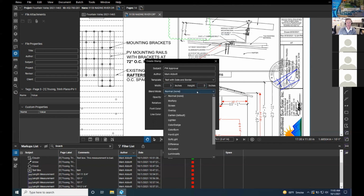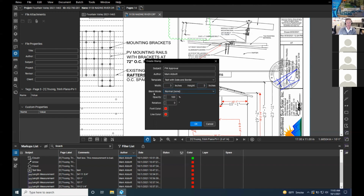And blend mode, I want to keep it normal. Don't ignore blend mode. Opacity, I want the background to show through my stamp, not have any background to it. Rotation, I'm going to ignore that for a moment. Font color, if you like to create your stamps.